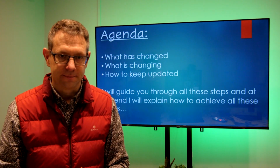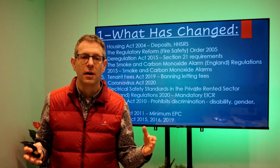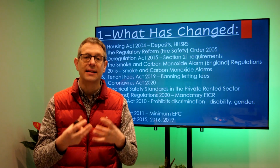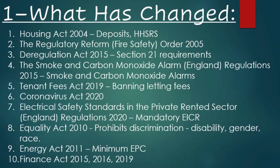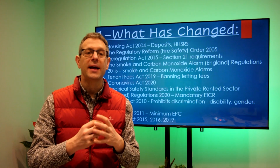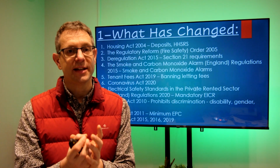So this is a long list of things that as landlords we've had to be aware of over the years, because all of these pieces of legislation have had an impact on how we do business as landlords. Looking at the list, the Housing Act of 2004 talked about deposits and introduced HHSRS, which is the Housing Health and Safety Rating System. In 2005, the Regulatory Reform (Fire Safety) Order came into place. The Deregulation Act of 2015 put in place requirements for us to issue certain documents before we can issue a Section 21 to our tenants.